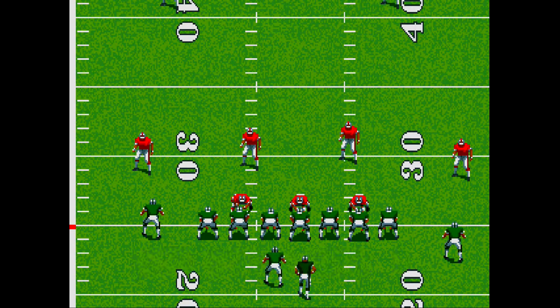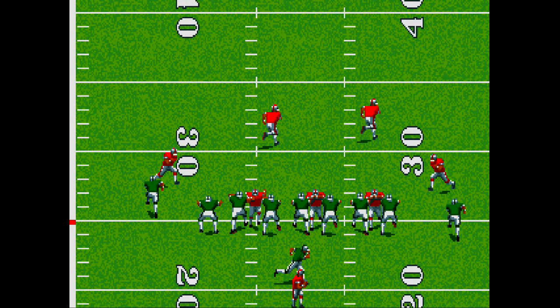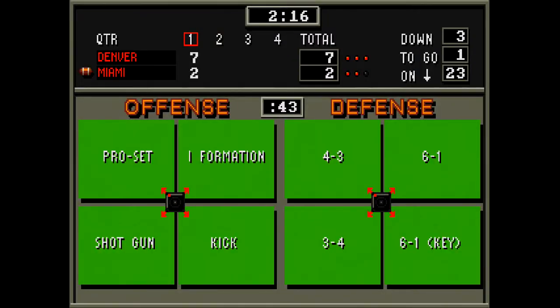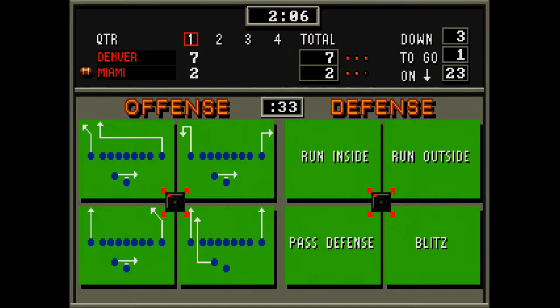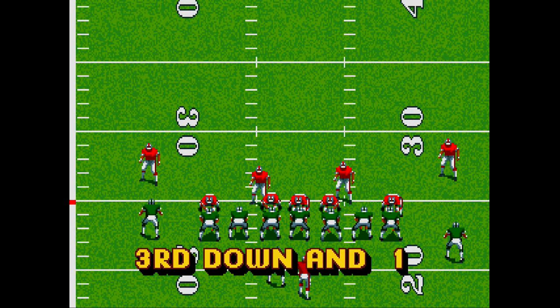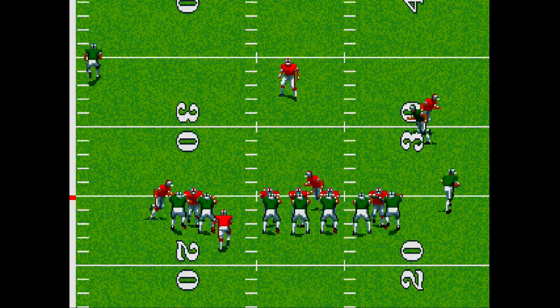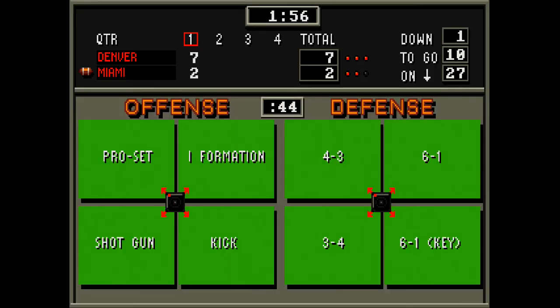I'm still annoyed. I can't let it drop. I still didn't lose anything there. That's not so bad. I had a chance to get the first down. I should have taken it. Like that.